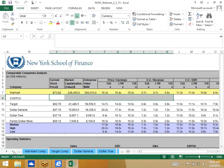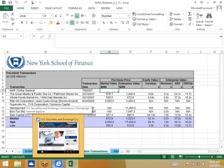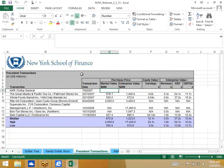And then there's precedent transactions analysis. So a couple things with precedent transactions. One, we mentioned precedent transactions are very difficult to find. If you do find them, it's very difficult to find the actual information to back up that information. And so what we did through kind of Googling and external research, we found other acquisitions of kind of big box retail stores that happened in the past. And it was tough to find anything after 2007.